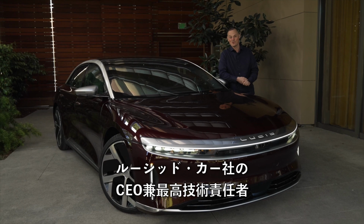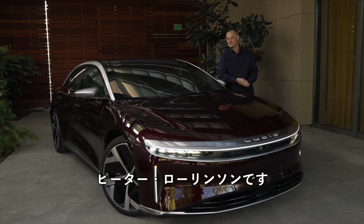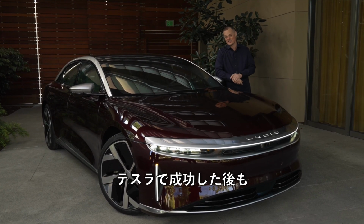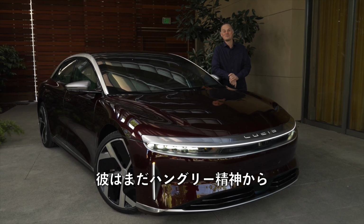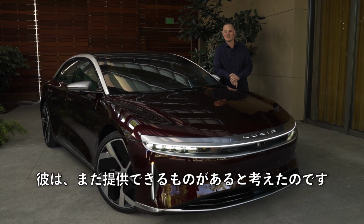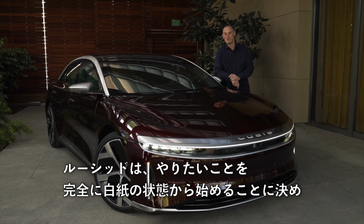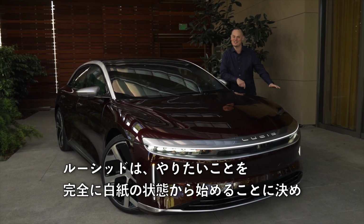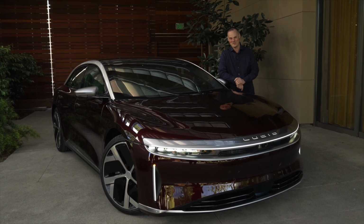None other than Peter Rawlinson, who just so happens to be the CEO and chief technical officer of Lucid Car Company. So after his successes at Tesla, apparently he was still hungry for more. He decided that he still had more to offer. And Lucid decided that what they wanted to do was to start from a completely clean sheet and reimagine just exactly what the electric car could be.